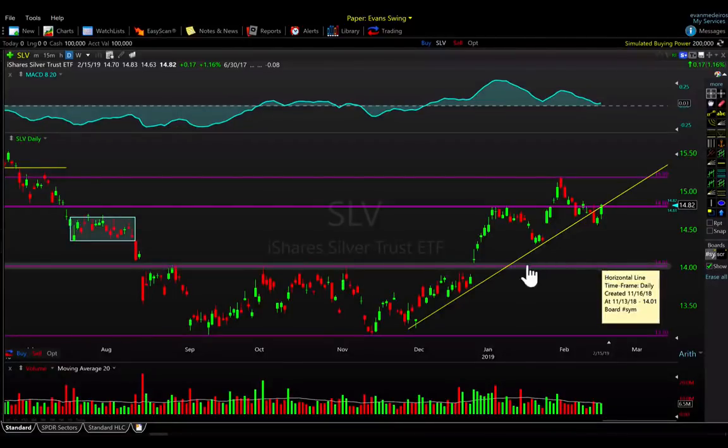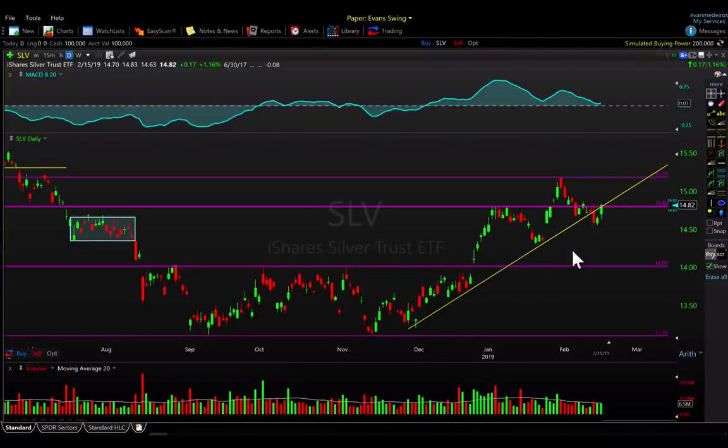SLV, this one here also kind of regaining itself just a little bit into the end of the week. It did break this on Wednesday, I believe it was, started to break down from this slope that's been in place from the beginning of December, but you can see we're trying to get back above it, and this 1480 level is a confluence of inflection right around here.